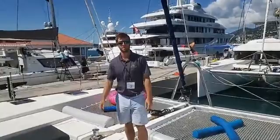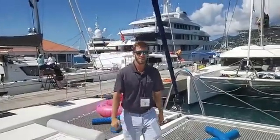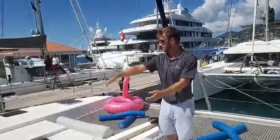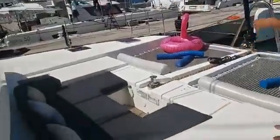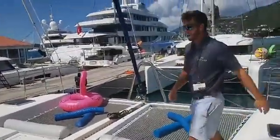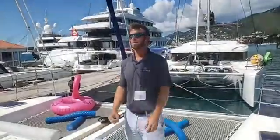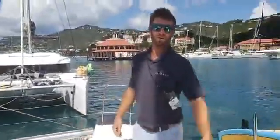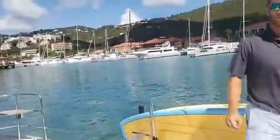Ken Jones, captain of Ventana, 2018 52-foot Lagoon. Beautiful blue hull. We're on the bow right now where we have our lovely outdoor seating area, bunny pad, as well as trampoline area. She's a 10-person boat, and look forward to showing you around. So we'll start from the bow. We're going to walk aft along the starboard hull.